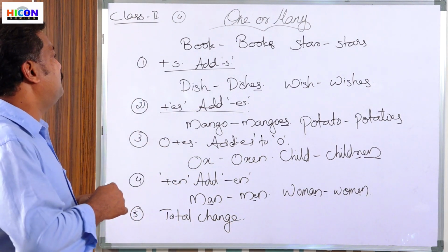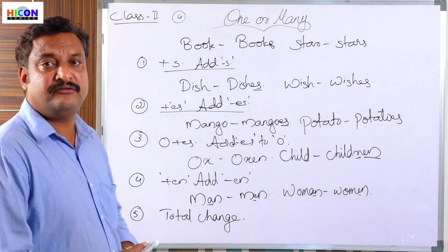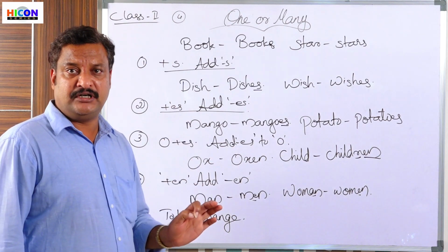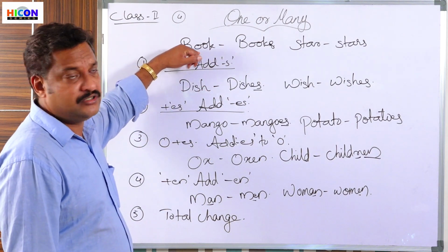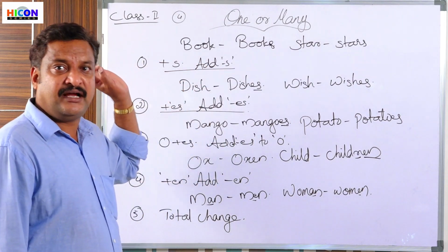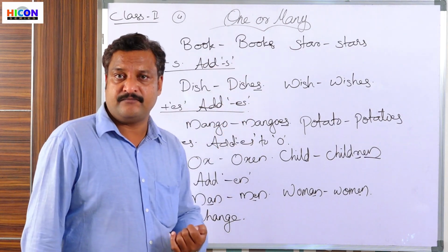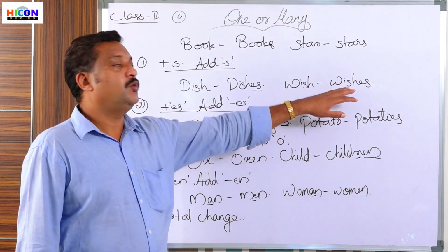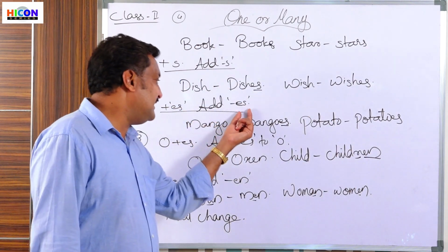So there are different ways by which we can convert a singular into plural. The first one is by adding s. Simply adding s to the word which is already there. For example, book. The singular form is book, plural form is books. Star, stars. Right? So just adding s to the singular form, we get the plural form. The second one is adding es. For example, the word dish, D-I-S-H, we added es, dishes. Wish, wishes. So we just added es to the word.